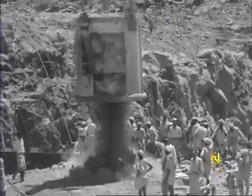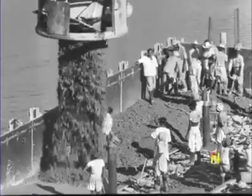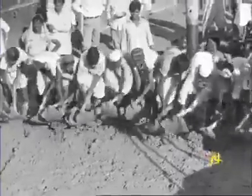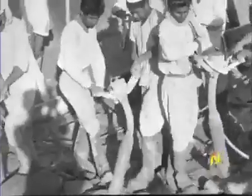One of the special features of the dam is that it is going to be built of rubble concrete. This means that there will be large stones mixed with the cement concrete, so less cement will be used and more local material and labor. It is both strong and economical.